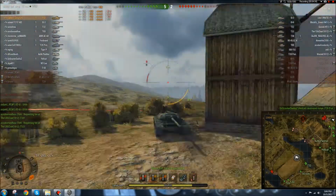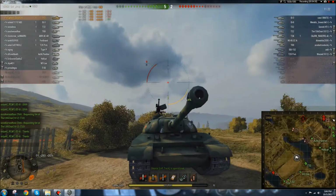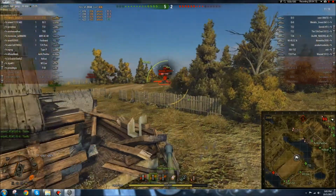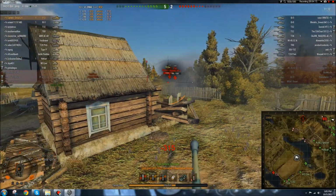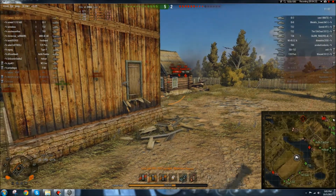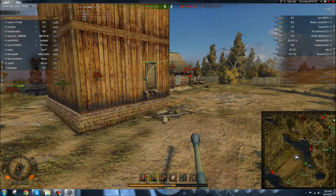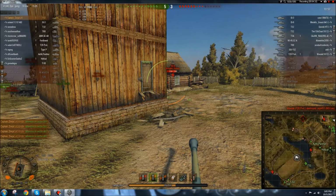So I decided I want to get rid of that IS-3, and the only way I'm going to be able to do it from this position is to load heat. If I load heat, I can fire at his upper plate, and I can penetrate it. If he can stay hull down against me, I won't be able to damage him, but if he gives me his upper plate, I can pen it. And I can also pen the side of the T-32's turret since I'm firing heat shells now. I still can't penetrate him frontally, and even with standard AP, there's a chance I could penetrate.